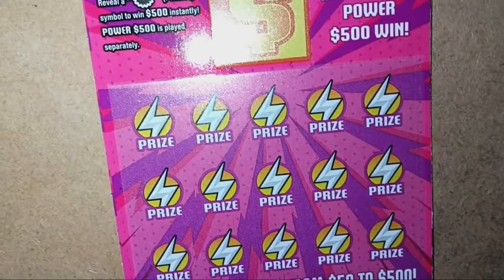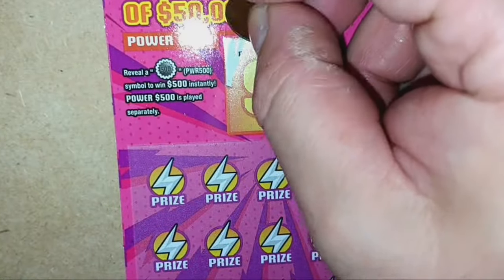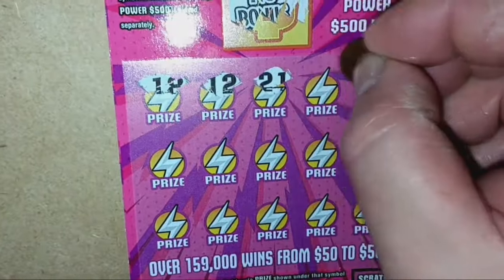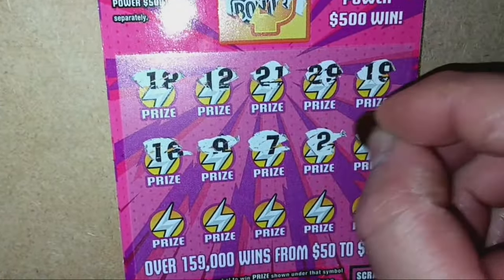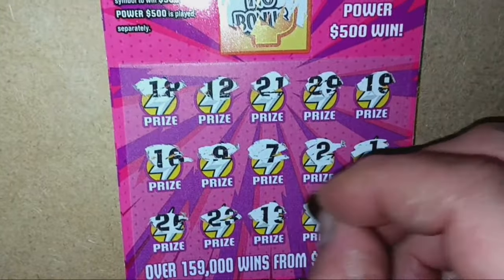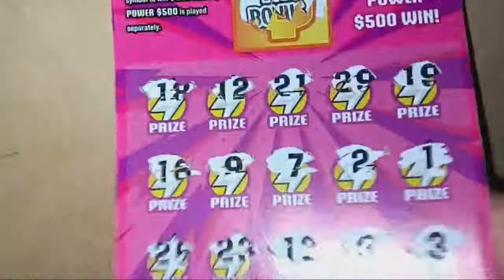And nothing. On to our last $5 ticket here, ticket 4. Here we go. And we hit that burst. Nope, not today. Looking for a 5 to pop out. Not looking good here. And that's it for the Power 500s. Had no power today. All right, on to our last ticket, the big boy here.